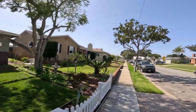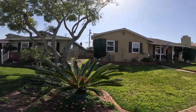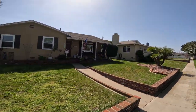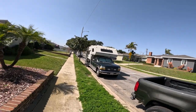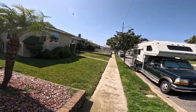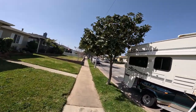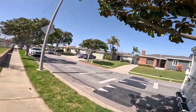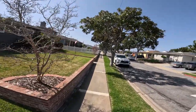American flag there, an American flag there, and another American flag. It's like three out of 5 houses with an American flag. And a camper here. I've never driven or walked down this street before. Yeah, already at half a mile.